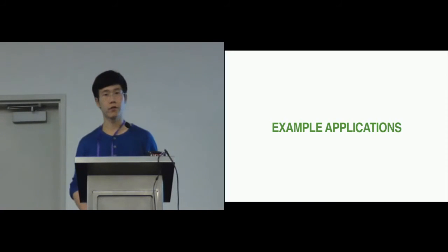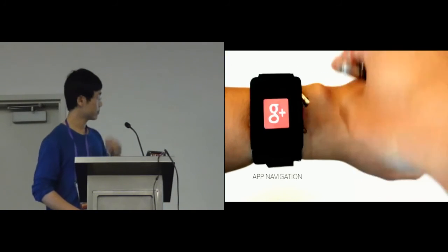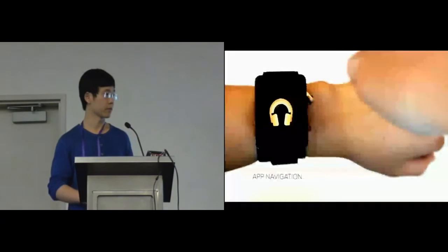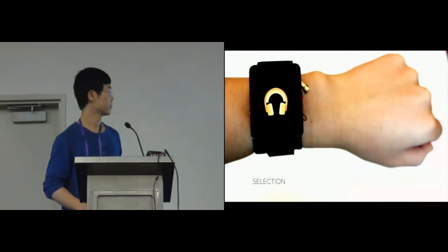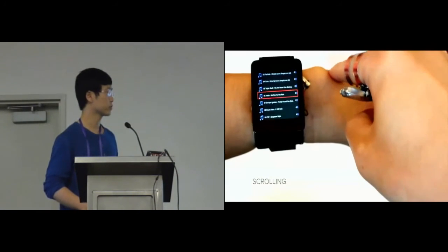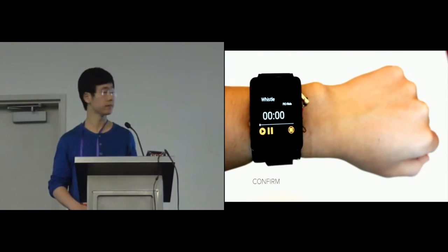I want to conclude with some example applications to show what we can do with SkinTrack. Here, with SkinTrack, a user can navigate through a list of applications. It can select by a right swipe. In this list of music, the user can scroll up and down and confirm by right swipe.